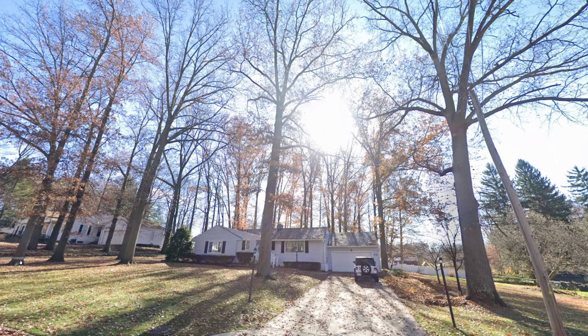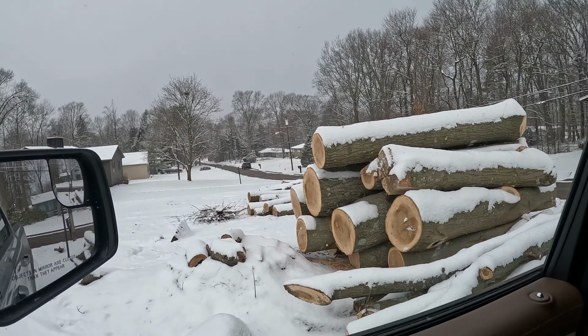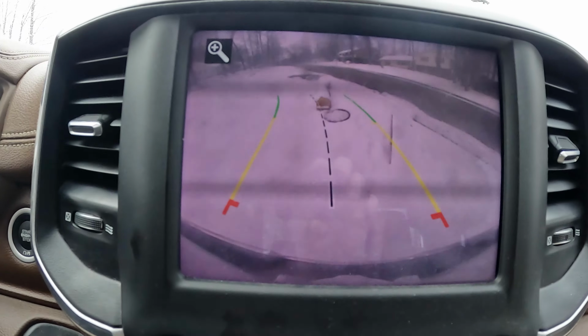Morning. I'm heading to Fairlawn, and I'm going to a house that apparently has 30 oak trees that this guy cut down, and I told him I'll take as many as I can. He said he'll help me load it, so that is questionable if he'll want to be on camera. I'll try it anyways. We'll see what he says. Jeez. Look at all that stuff in the back.